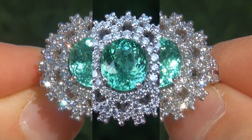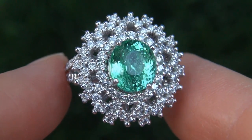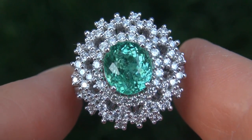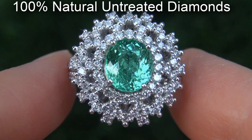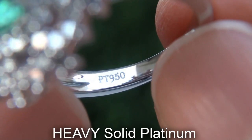$45,000. Our gemologist also checked and verified every aspect of the ring and confirmed that it is a genuine Paraiba tourmaline accented with 100% natural untreated diamonds, and the setting is heavy solid platinum.